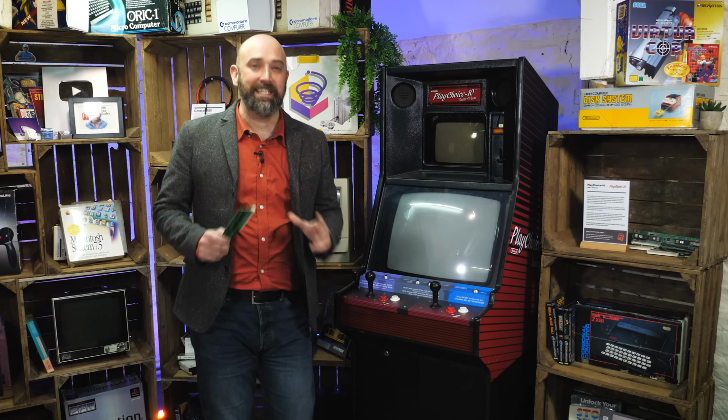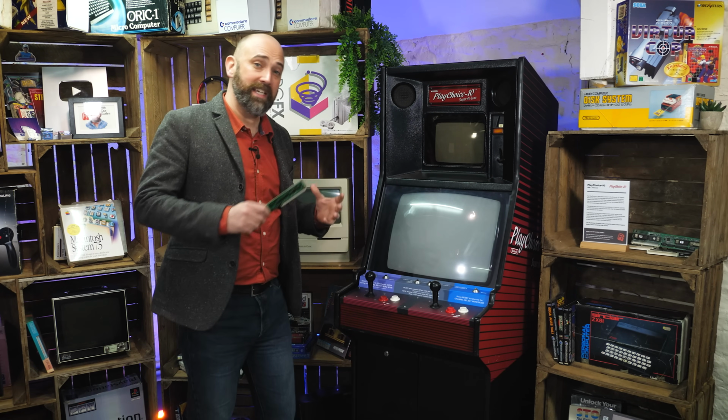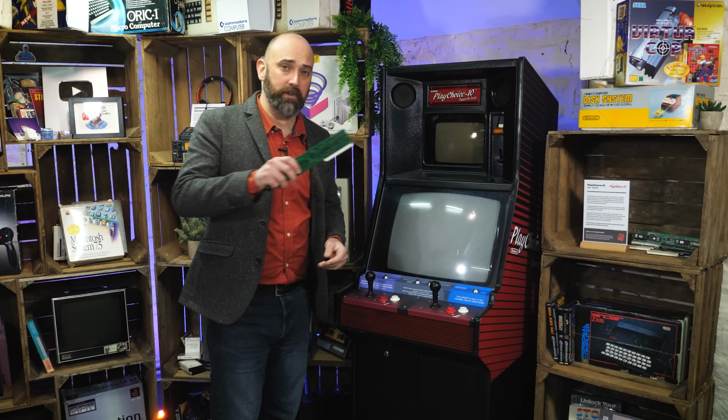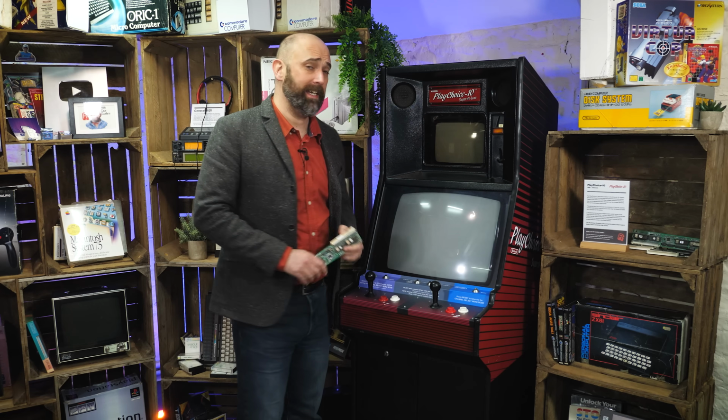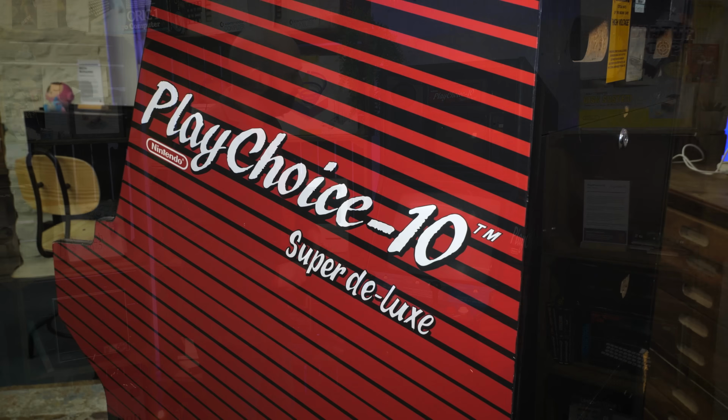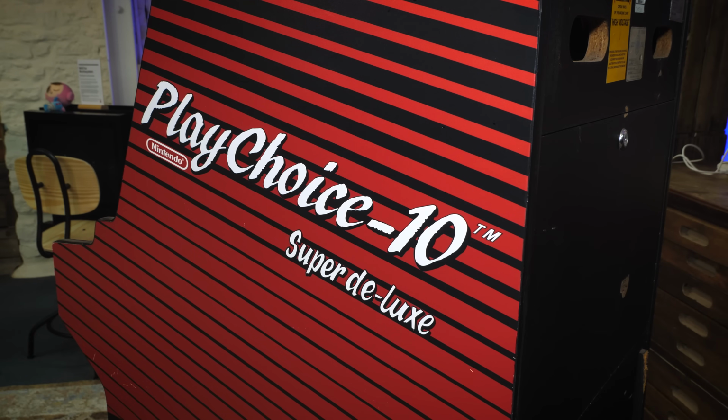So in short, you could take your Nintendo Punch-Out arcade, you could put a Playchoice-10 conversion kit in there, you could put a Punch-Out cartridge in there, and you could play the inferior NES version of Punch-Out on your converted arcade rather than the superior arcade version that you had originally. Got it? Brilliant. Anyway, what we've got here is the Playchoice-10 Super Deluxe.